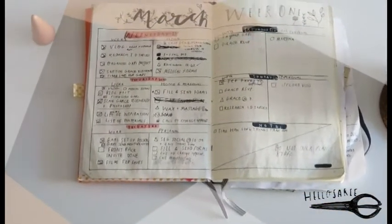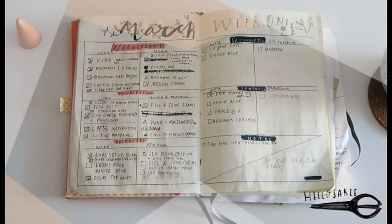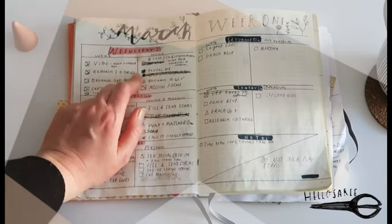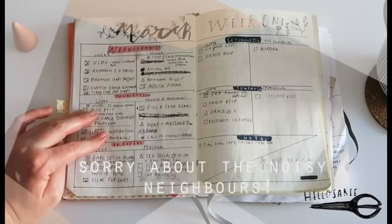So here, as you can see, is where we get into the old weekly logs. As you can see, I split it up into work and home. I wasted quite a lot of space on the days, so that will change.